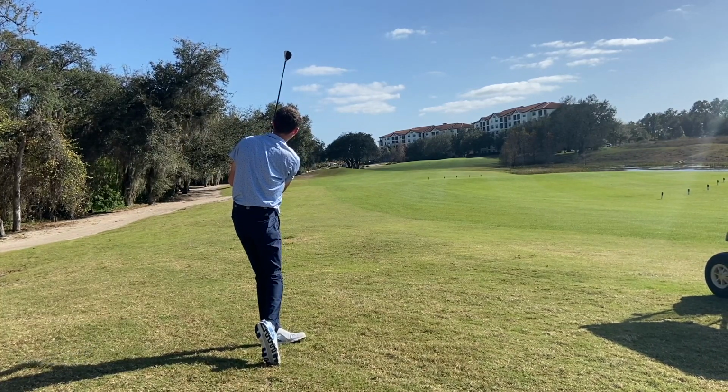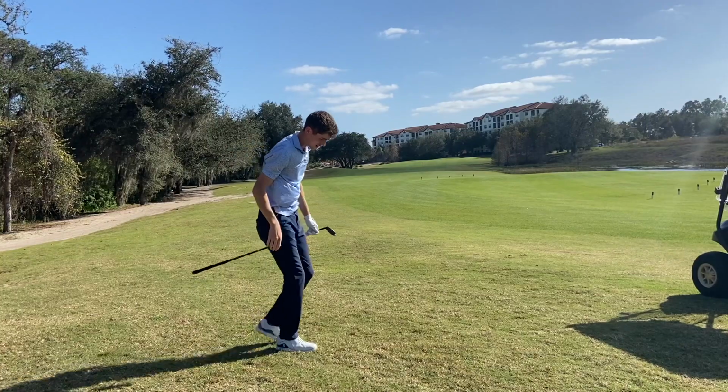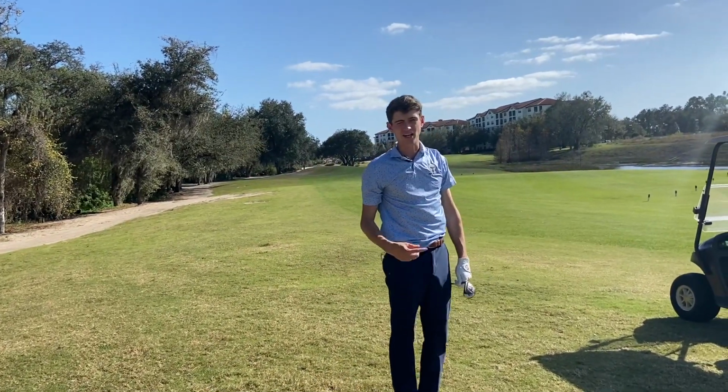Little hooky, stay right there. All right, that'll play. So definitely a weird, tricky little lie. Hacked it up there a bit, try and get up and down for the bird.